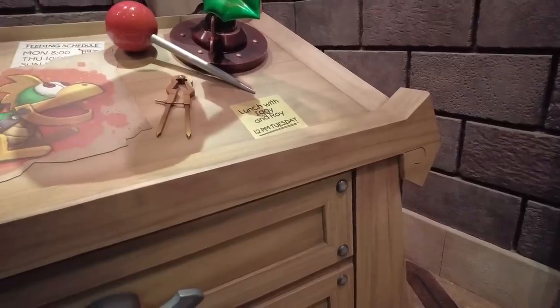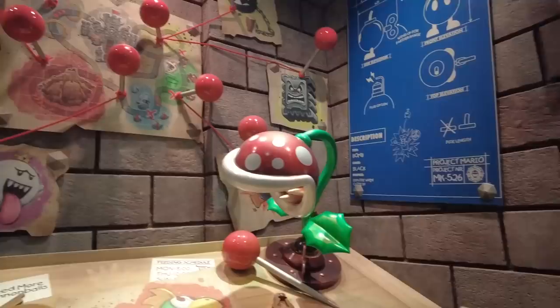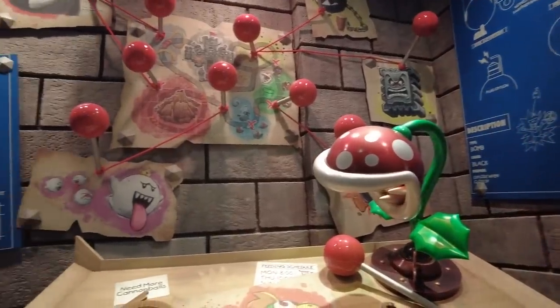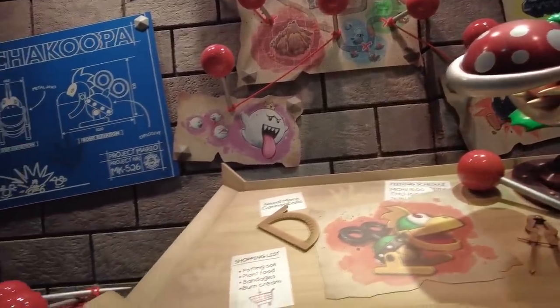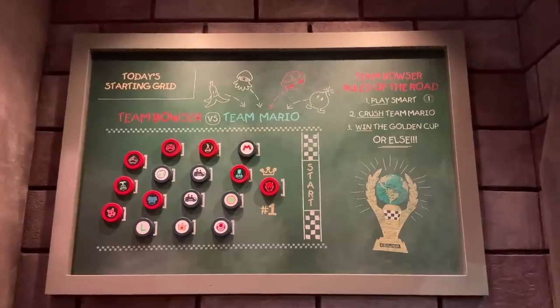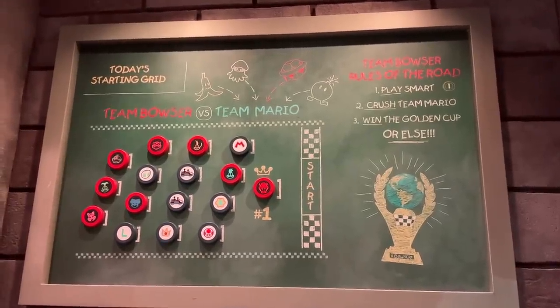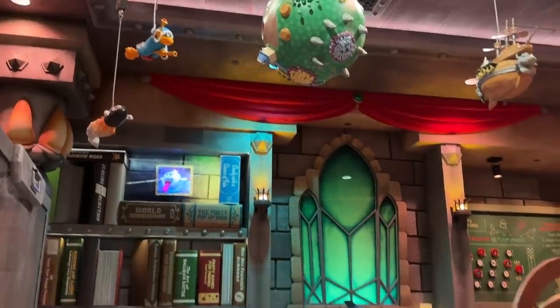Amongst this workshop, we have Bowser's desk, so he's got lunch with Iggy and Roy. Bob-omb Anatomy. I wonder what these pins are. I'm hoping, this looks like the ravings of a madman or a Bowser. I would agree with you. Cloud Top Weather Almanac. This is insane. Team Bowser, Rules of the Road: Play Smart, Crush Team Mario, Win the Golden Cup, or else. That seems motivational. What did you think of his lab?